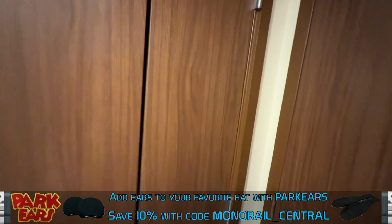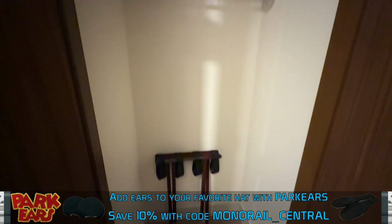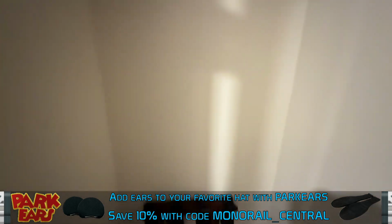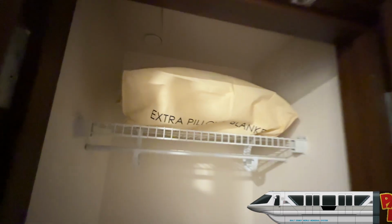This is also going to be where you have your main closet for the living space. There's not much. There's a luggage rack, a place to hang up some clothes, and they do provide you with an extra pillow and blanket here as well.